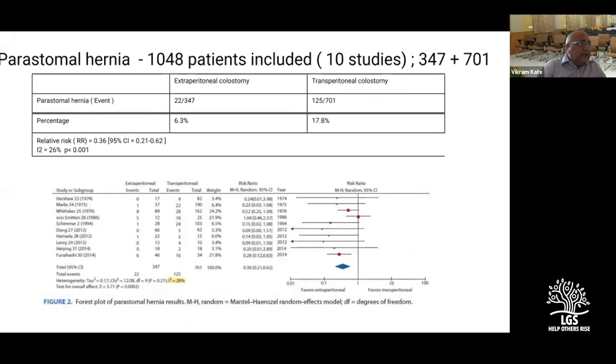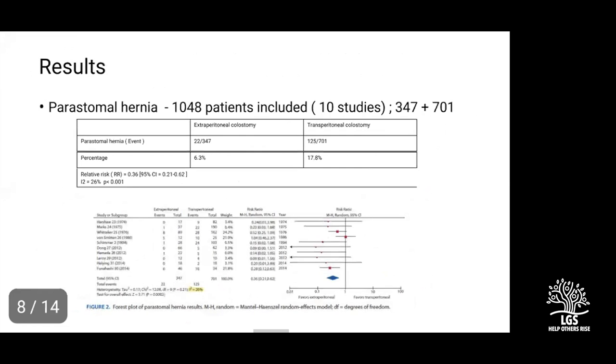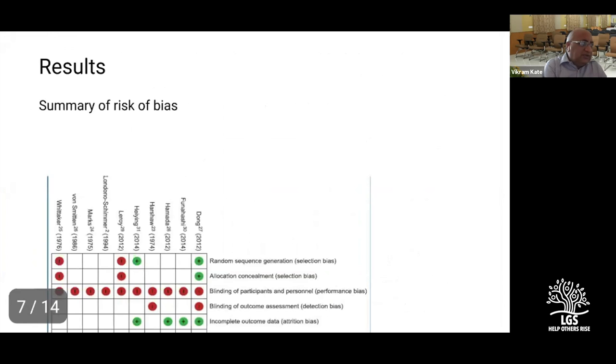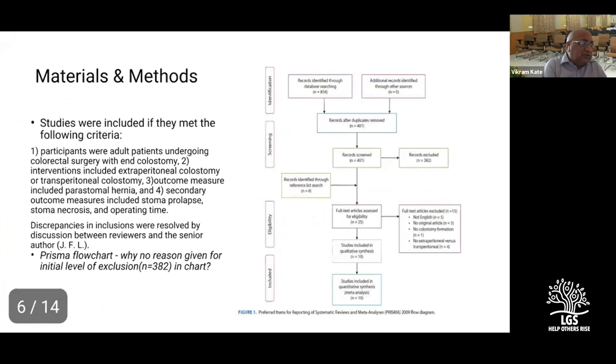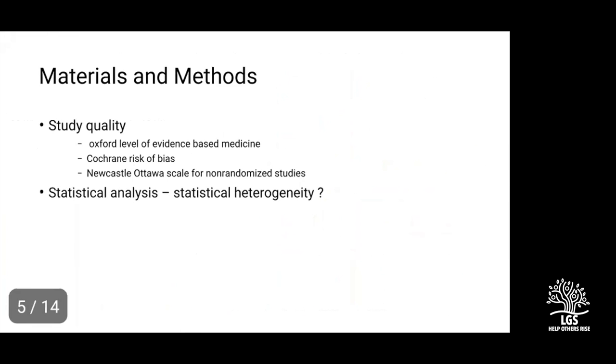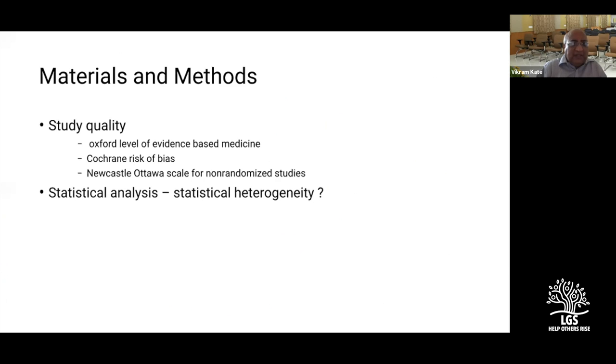Just a second, I'll interrupt you there. They used something which is very good, the Newcastle-Ottawa scale. Have you mentioned it? It's going to come in the later slides, sir, I have written it. Because we have not finished the methodology yet, and the forest plot is results, so we have to go to statistical analysis also. So they have used that scale. Yes, you have written the Newcastle-Ottawa scale.